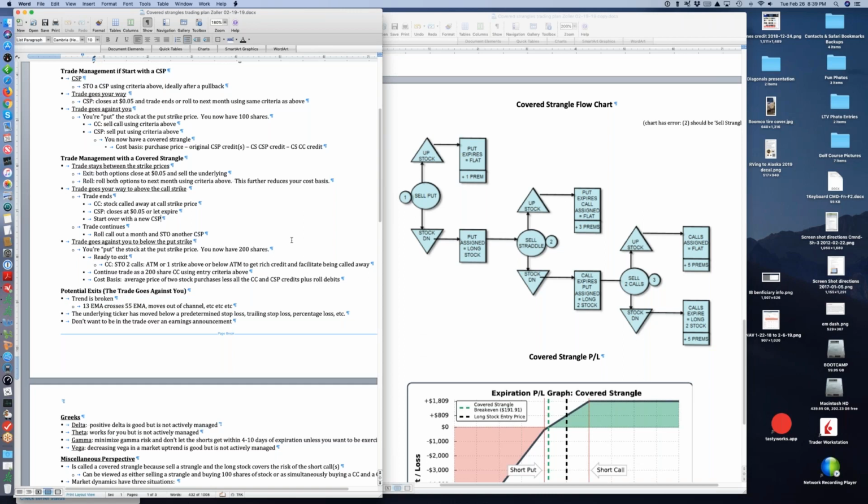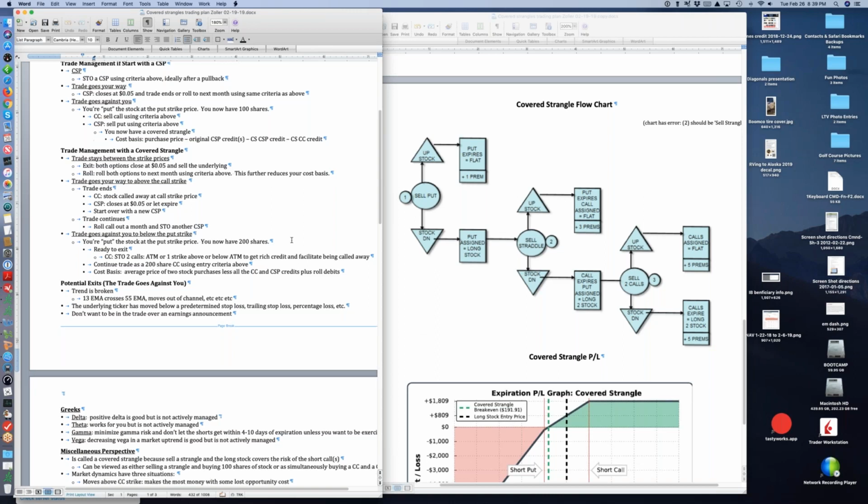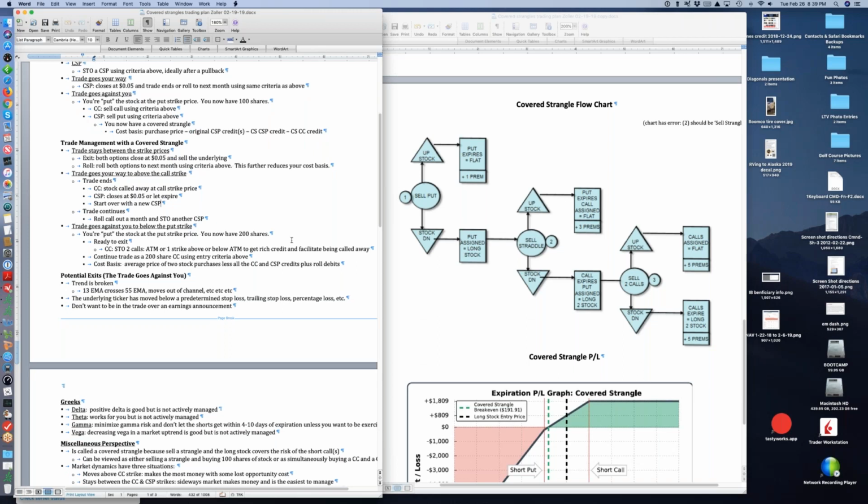But the nice thing about this is obviously you're collecting 2 credits. And so as long as you're in the Strangle, you're collecting 2 credits every time, and you've only got 100 shares. So your cost basis is coming down twice as fast as it would be coming down with a covered call. And that's why I was saying earlier that, if the stock price goes sideways or goes down, it's really very clear that it's an advantage over a single covered call. Versus two, it's not, because if you've got 200 shares with 2 calls, obviously you're collecting 2 credits that way also.